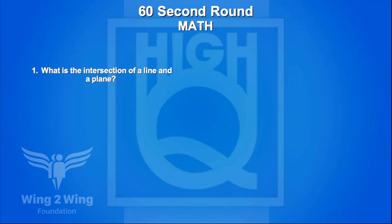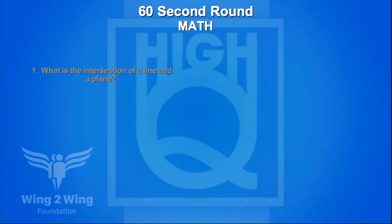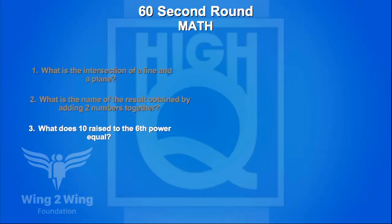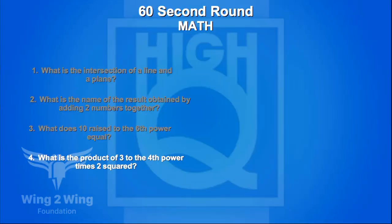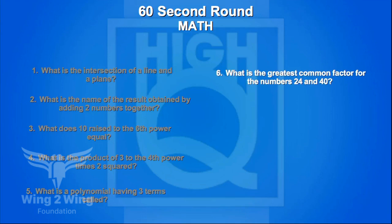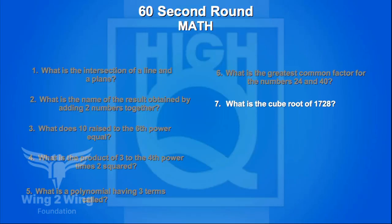Start, are you ready with the clock? Start the clock. What's the intersection of a line and a plane called? Point. Right. What's the name of the result obtained by adding two numbers together? Sum. What does 10 raised to the 6th power equal? 1 million. What is the product of 3 to the 4th power times 2 squared? 20. No. What's the polynomial having 3 terms called? Trinomial. What is the greatest common factor for the numbers 24 and 40? 8. What is the cube root of 1728?